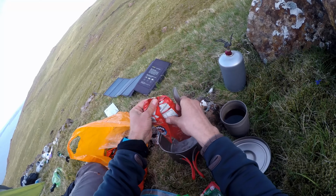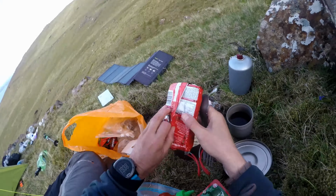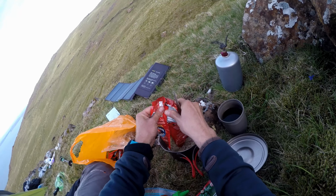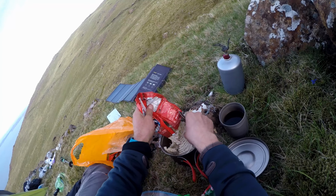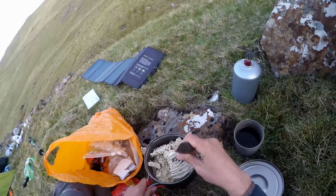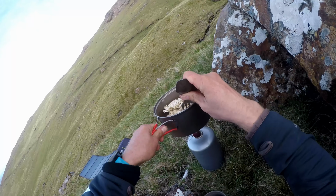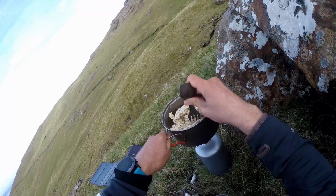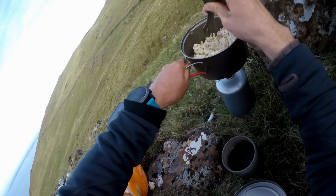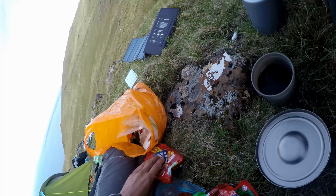So I am not just going to eat noodles, I'm going to add to my noodles. Okay, so that is looking a little bit, maybe not enough water. Okay. I can't use that now, can I?